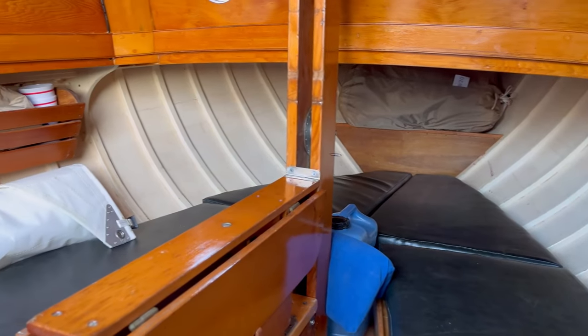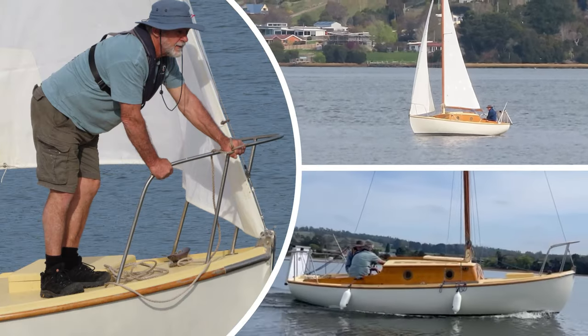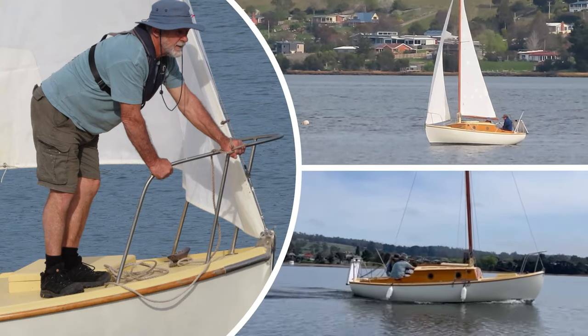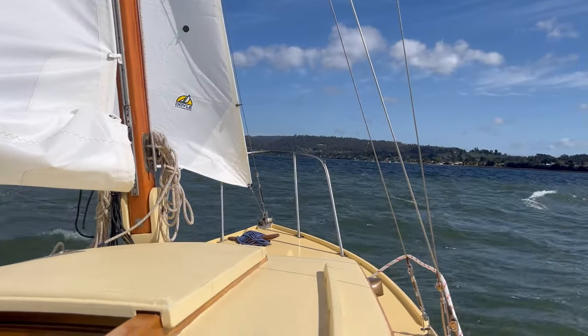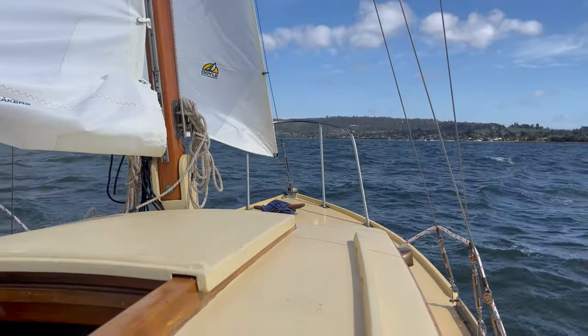A quick tour of Sarah Ann's accommodations. And this is the story of rescuing Sarah Ann from languishing in a shed for most of her 50 years. She was towed all the way up to Queensland and back without even going for a sail. I towed her back to Tasmania and I've been doing her up so that I can get into some pretty adventurous sailing around Tasmania's sheltered coastal waters.